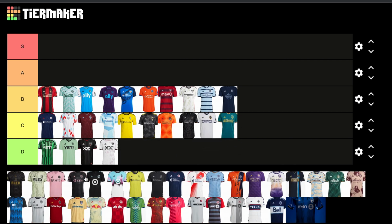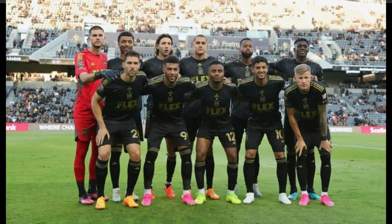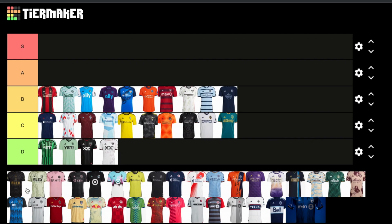Moving on to another LA team, we got LAFC. Very clean jerseys. They've had clean jerseys for the past few years. Pretty unique colors, pretty unique touch. They got the black and gold, so you can't really go wrong with that. The design on the away kit is also very unique. I like the color and the smoky design it's got all over it. So this is a very cool one and makes it into our A tier.